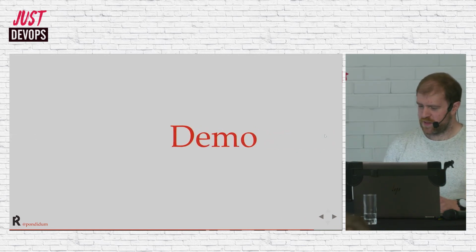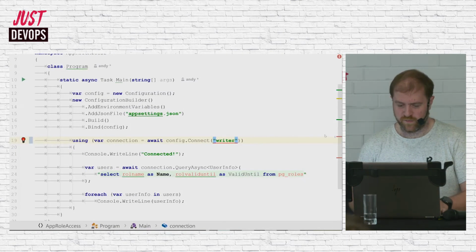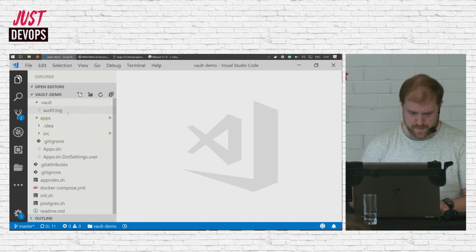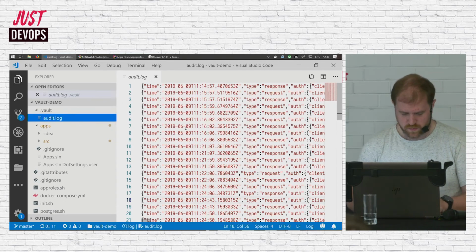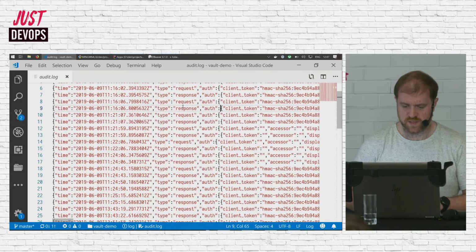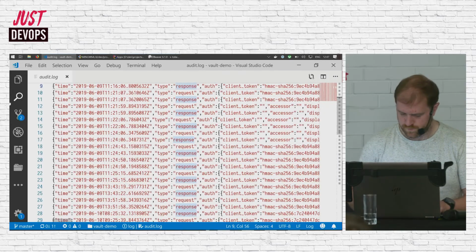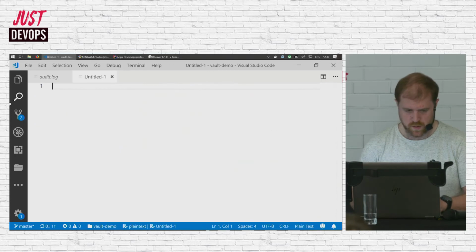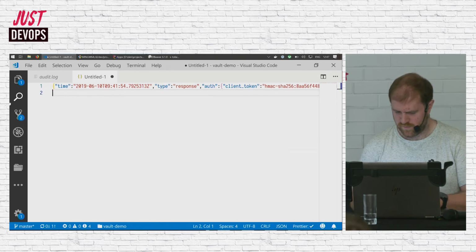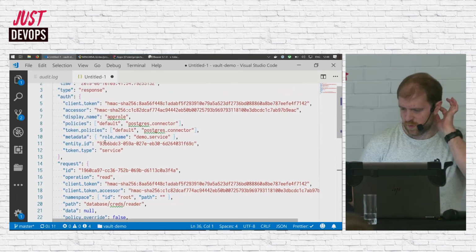Now I'm going to demo the auditing, and sneakily I already switched it on before I actually started the demo, so hopefully our audit file has got a lot of data in it. Let's look at it in VS Code, because that's a bit easier. So each line is a line of JSON, and you can see that there's requests to the API and then responses. And let's just take the last one and format it, because that's not easy to read. Right, so this is all the data that Vault logs.